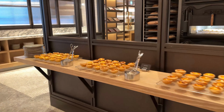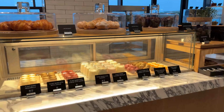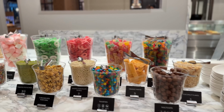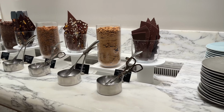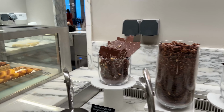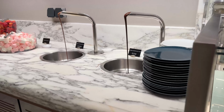Treat yourself to the delightful crunch of nuts or the subtle hint of sea salt tantalizing your taste buds. Whether you prefer the classic allure of smooth white chocolate or the sophisticated blend of flavors in artisanal bars, there's something to satisfy every craving at this decadent destination.